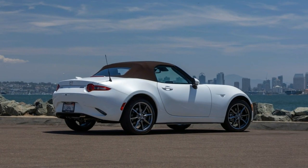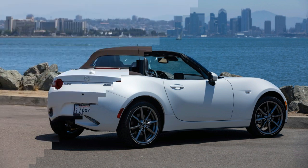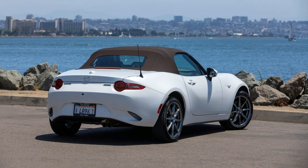Steering, as with all Miatas, is telepathic. It goes exactly where you point it. However, since it's an electrically assisted unit, there's not as much feedback as we'd like.